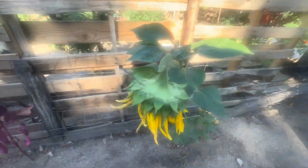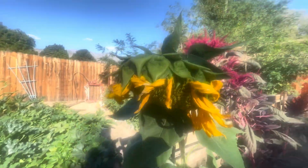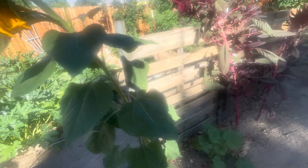Our sunflowers are really bowing their heads. Sorry, I'm gonna go back. These guys are filled with ants and aphids, but I'm gonna let those dry out and either give the seeds to the birds or save them for next year, or maybe make sunflower seeds out of them.